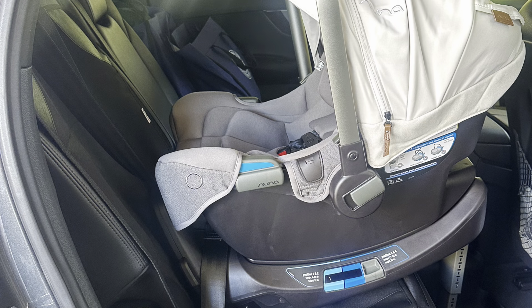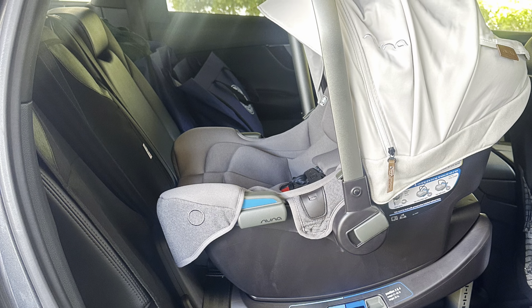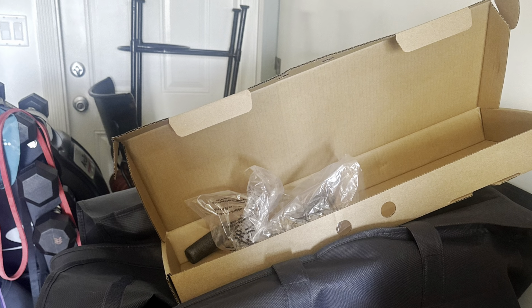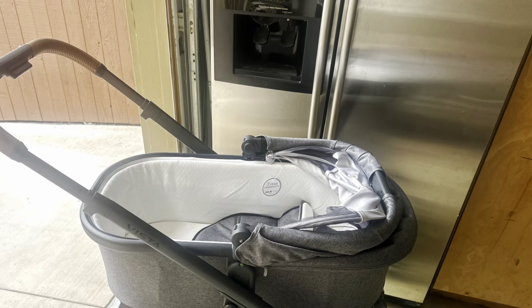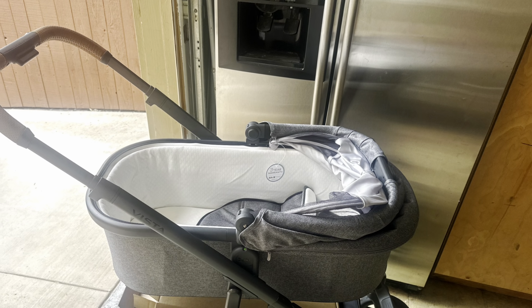So we have it currently on the right side for now. This is us when we were working on the stroller. This is what it looks like when it has the bassinet on it.